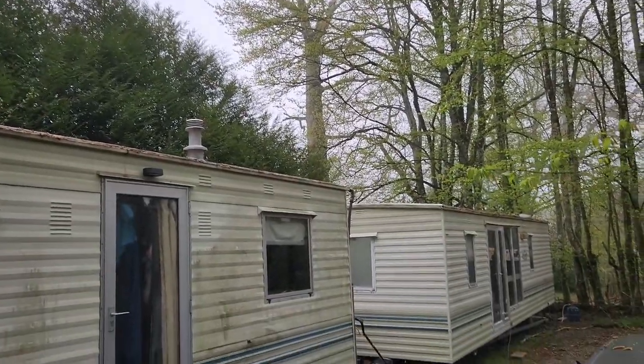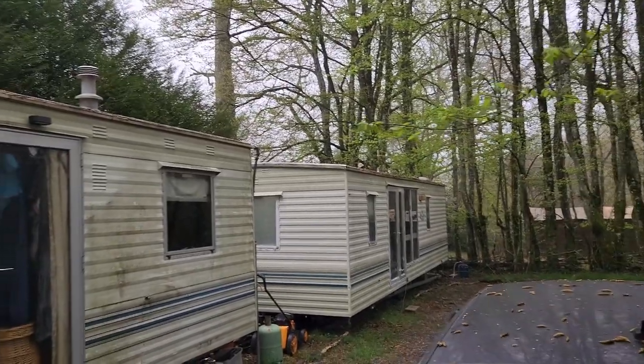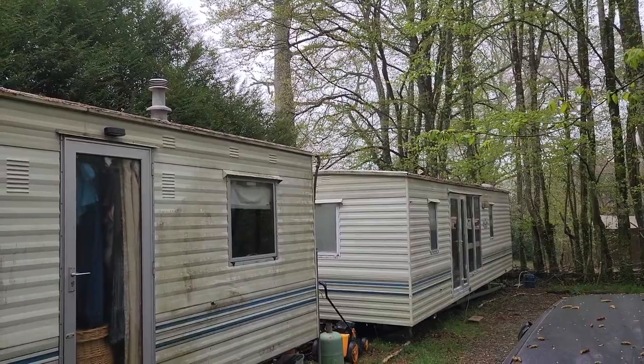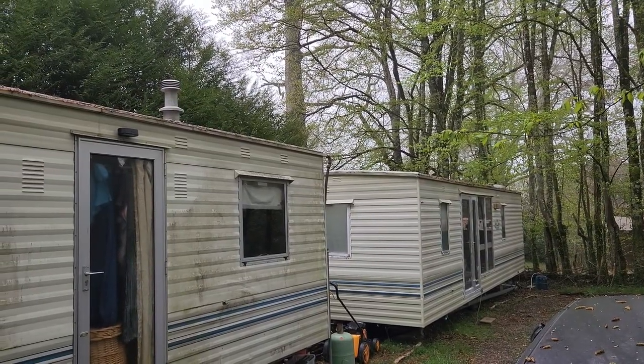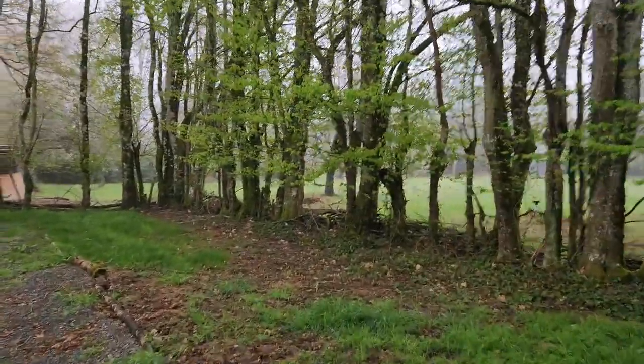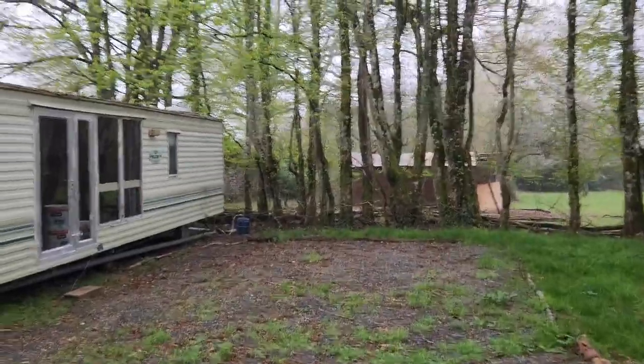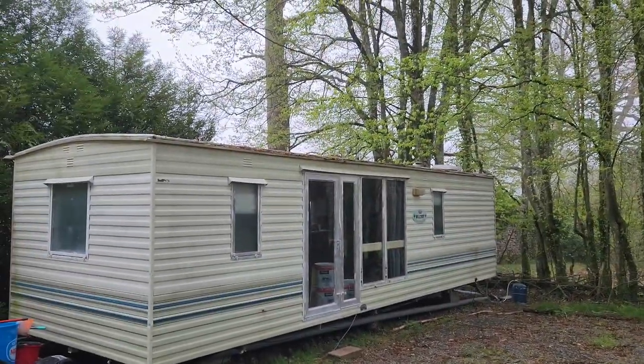So this one's coming down. Hopefully it goes the right way. Otherwise I might not have a car or a caravan. Sam went mental the other day because they cut too many trees down apparently.